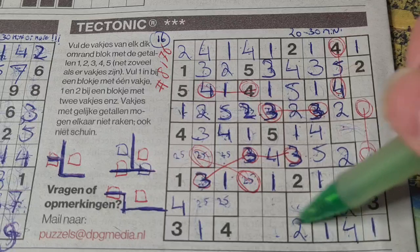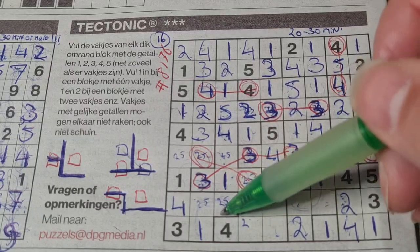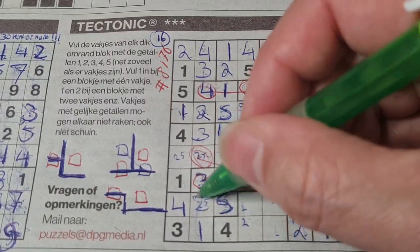These 2 boxes can be 2. So the 2 could be here, could be there. Now we have a double 2 there. That means that this box cannot be a 2 anymore. If I place a 2 here, I cannot fill any 2 in one of those 2 boxes. So this box should be a 5. And that box should be a 2.